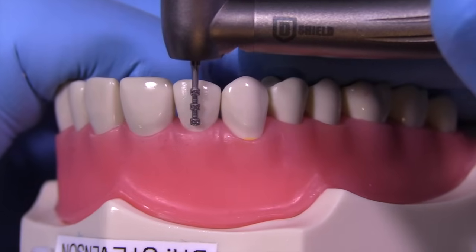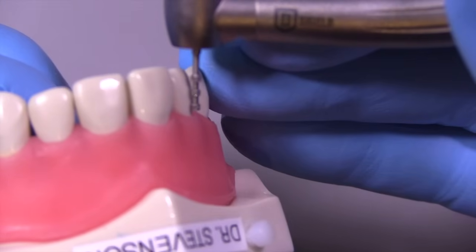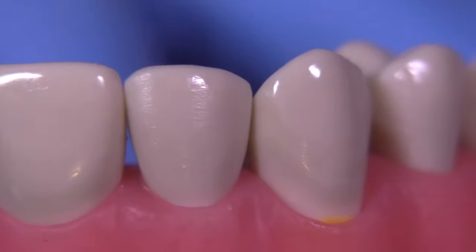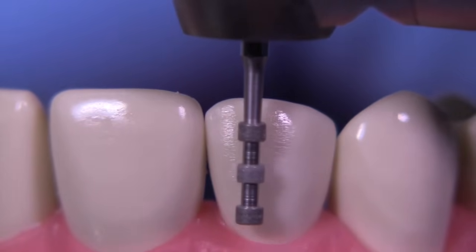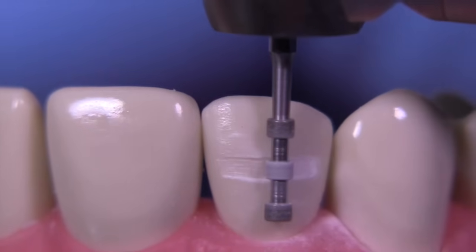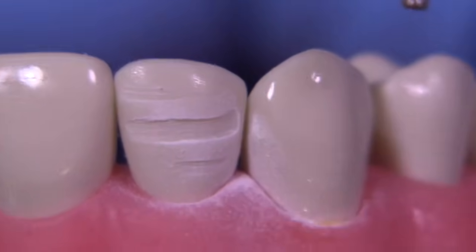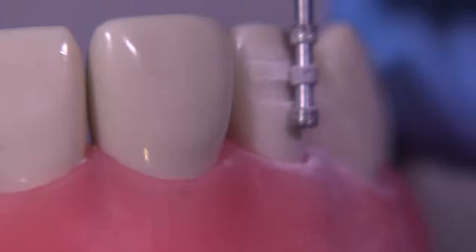And I like the fact that these are all the same size. There are depth cutting veneer systems that have different sizes for different locations, but I would rather have a uniform depth cut and make some changes to that based on what I need in the particular case. So I'm going to use the middle wheel right now to get the initial depth cut of 0.3 millimeters across the facial. Now we would go deeper if we needed to for shade changing purposes or if there were some other structural reasons for going deeper, but in this case we're going to go with an ultra conservative veneer preparation.